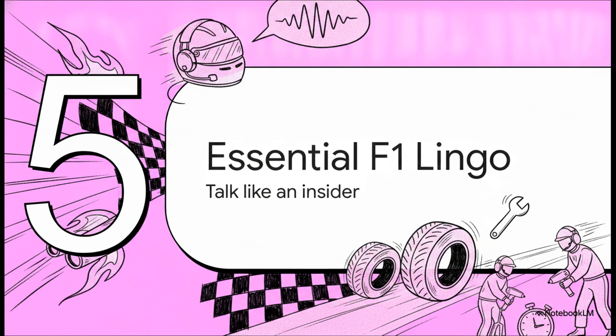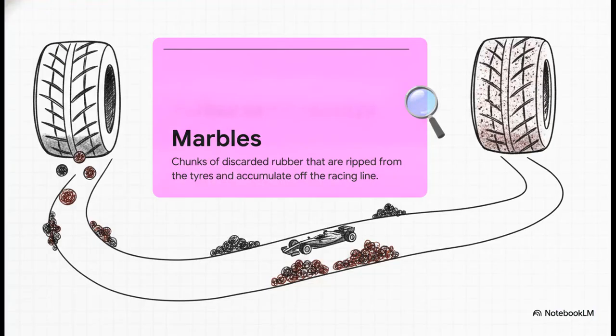Okay, Section 5. Essential F1 Strategy Lingo. Let's rapid fire through some technical slang so you know exactly what the commentators are shouting about on race day. First up, marbles. As these cars corner at extreme speeds, chunks of rubber literally rip off the tires and gather on the outside of the track. Drivers actively avoid these dirty chunks to keep their grip during the race.